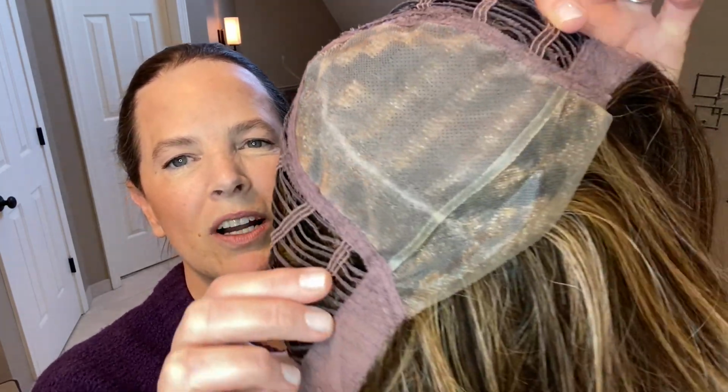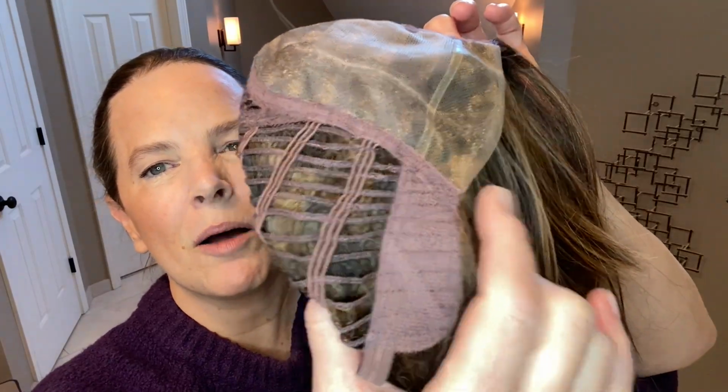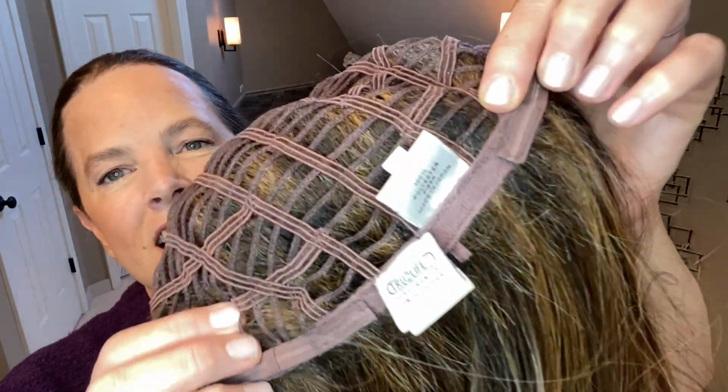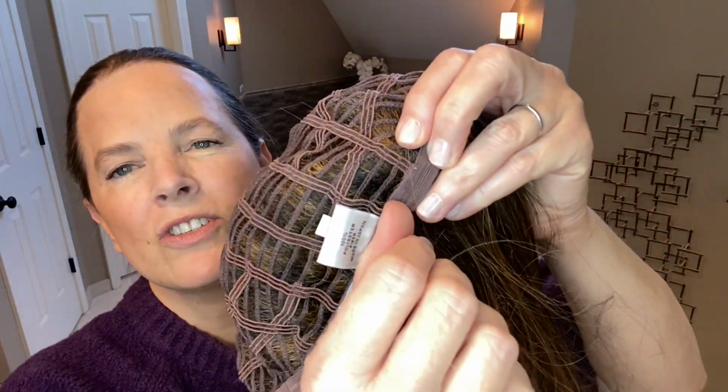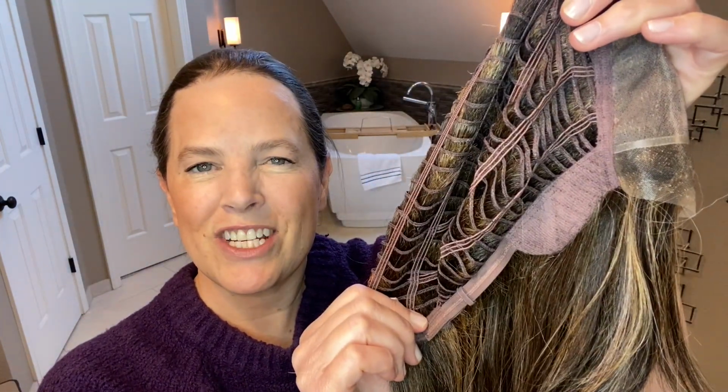So here we have a full mono top. You can see the little bit of powder I used to accentuate the part line there. The lace front, not extended. It ends at the top of the ear tabs, as you can see. Soft ear tabs. A non-extended nape. Velcro style adjusters. And the open wefting on the sides and in the back creates a nice and stretchy cap.